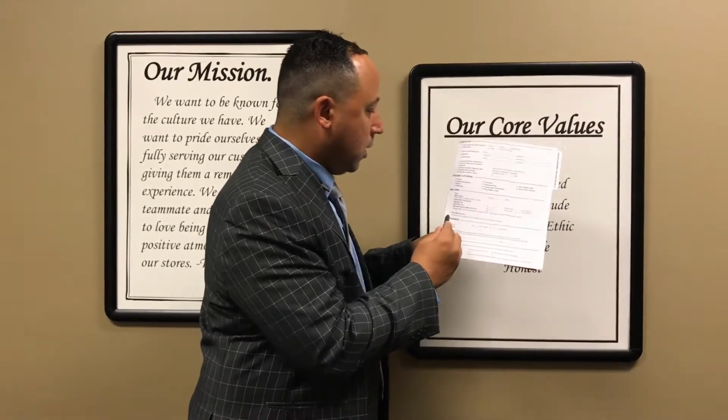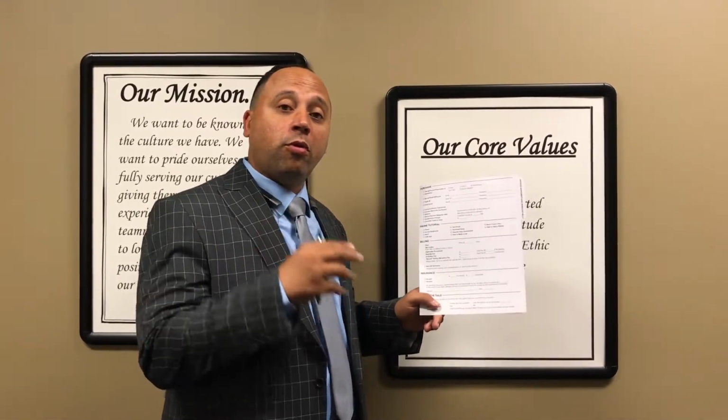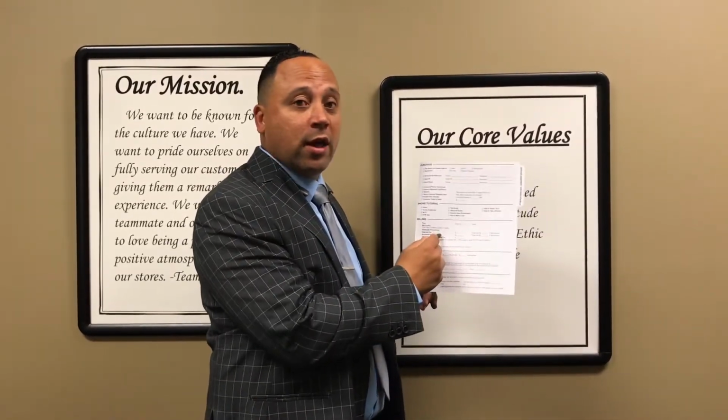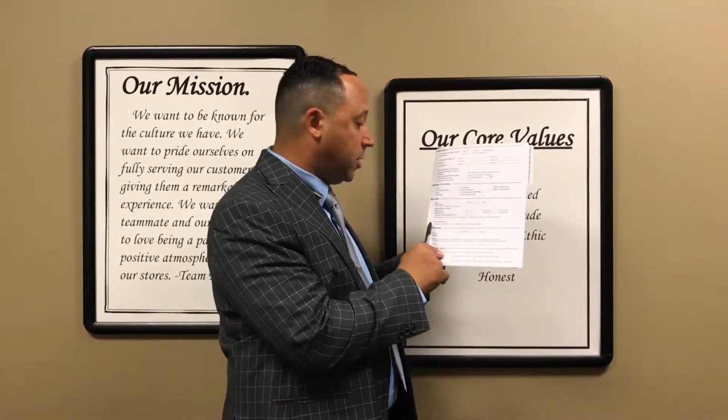There is a section at the end of every time you activate a new device, whether it's an upgrade or a new activation, for you to print out the next bill summary for your client. Make sure you are checking this and giving it to them. Do not check this if you're not giving it to them. We need to make sure that the customer is receiving this next bill summary.